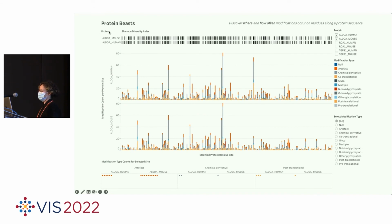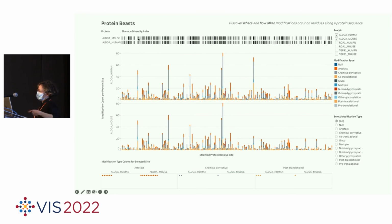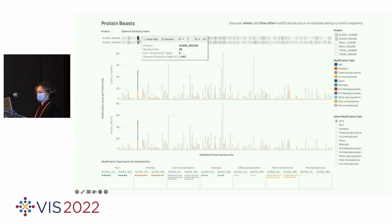We describe modification frequency on 3 levels. At the coarsest level, which is shown in the topmost panel, we summarize per site modification diversity, which is the number of modification types and their proportion in a given protein sequence. We do this with Shannon's diversity index, calculated as the negative sum of p sub i, where p sub i is the proportion of a modification type at a given site, times the natural log of p sub i. And the index iterates over each type of modification present in that site.